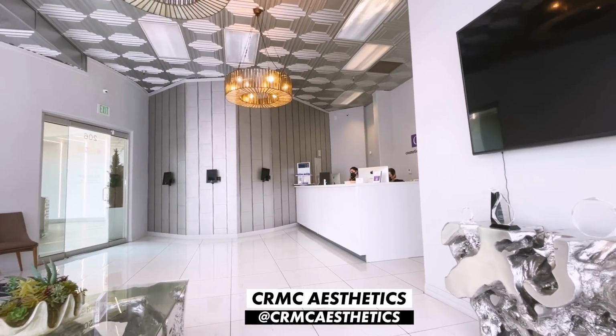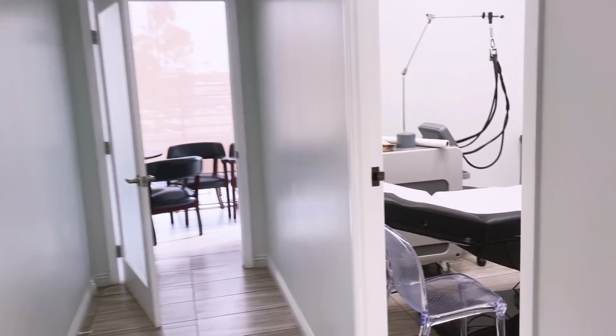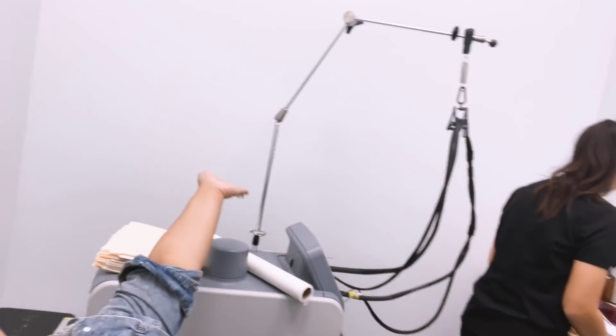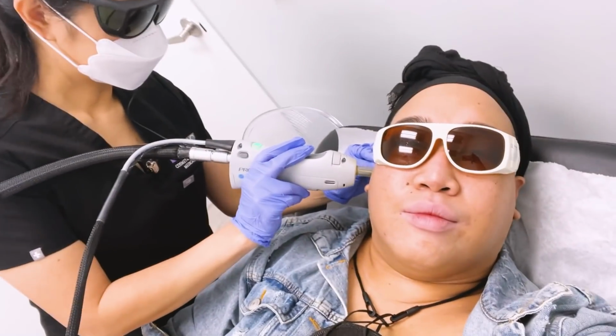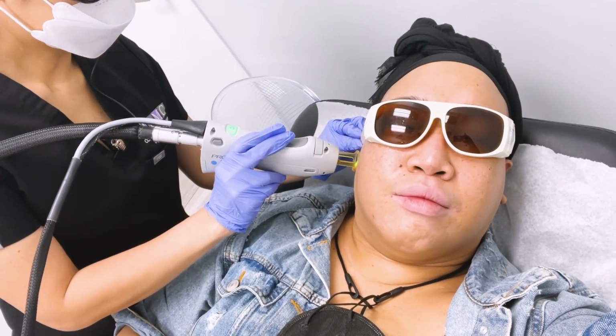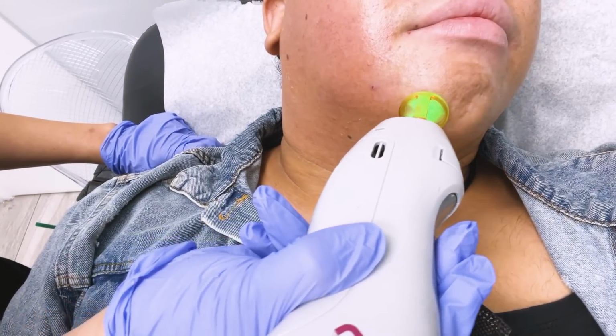This right here is CRMC Aesthetics, and it's owned by Dr. Zara. This is where I get my laser hair removal. They offer injectables, cryotherapy, a whole bunch of things here, which I've gotten done too. But there's certain things for certain places and people that are just a personal preference to me. No shade to anybody. But this is where I love getting laser hair removal. This is my technician, Arissa. She's lovely and she's very thorough and very fast.